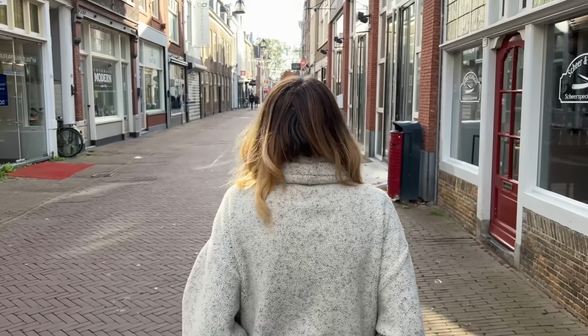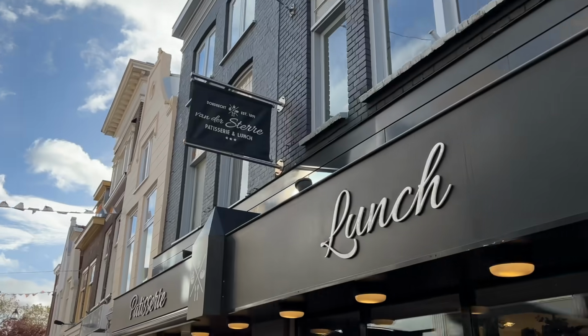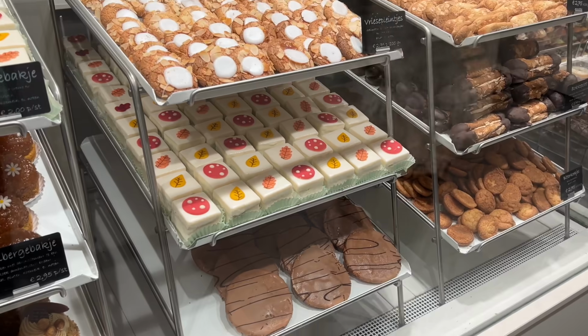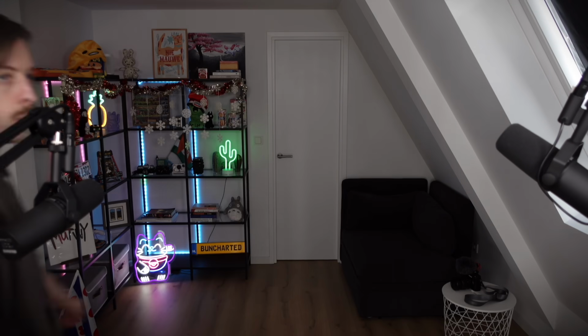We're heading to our local bakery, or bakkerij, Vandestera, which is also a great place to grab lunch. Look at all of these amazing treats. Ooh, all right. We just got back from Vandestera. We also ate lunch because, to be honest, eating all of those treats for breakfast was probably a bad idea. It was definitely a bad idea.